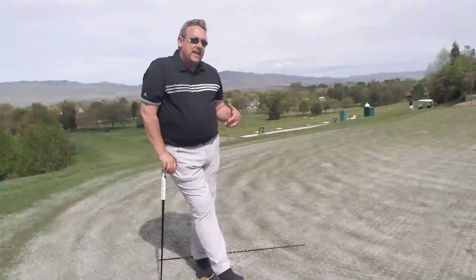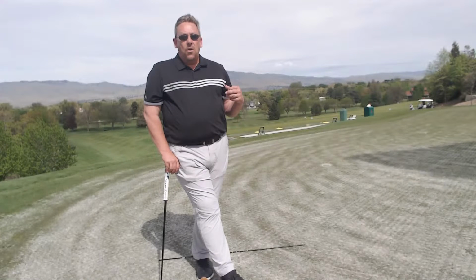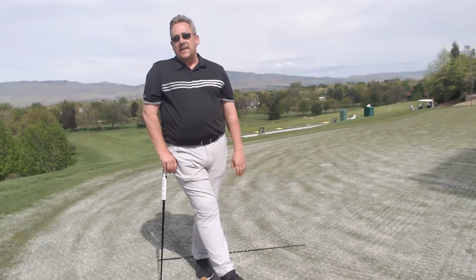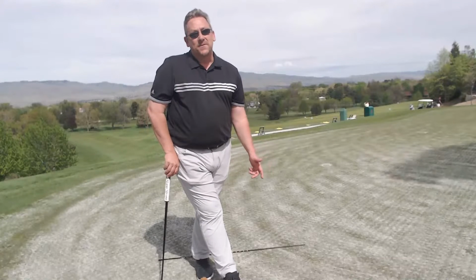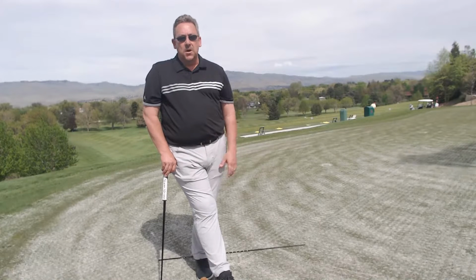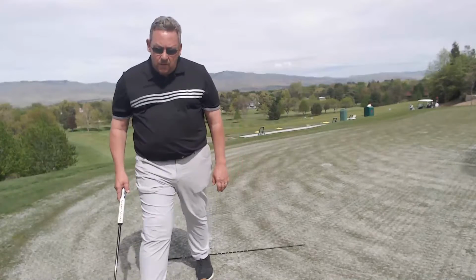So again, have expectations that are real for yourself, okay? Holing a putt from 15 feet all the time, not a very real expectation. It's not a real expectation for a tour player, so why should it be for us, right? So give yourself some real expectations that you can hit and conquer.